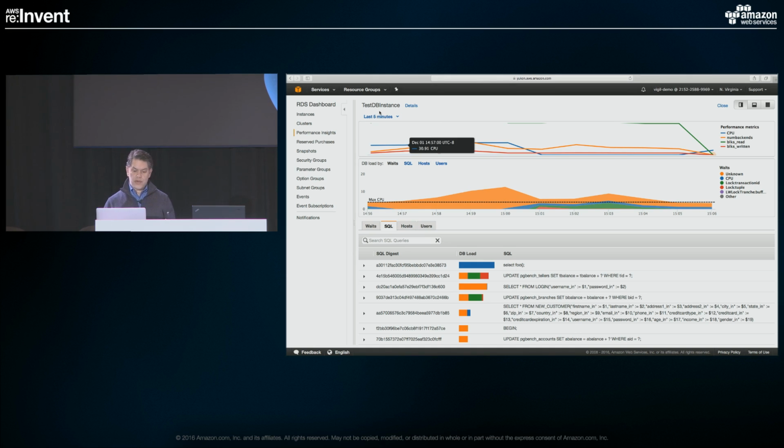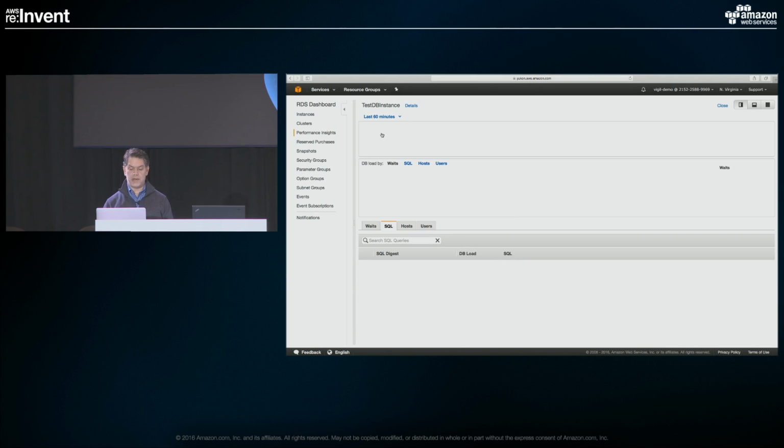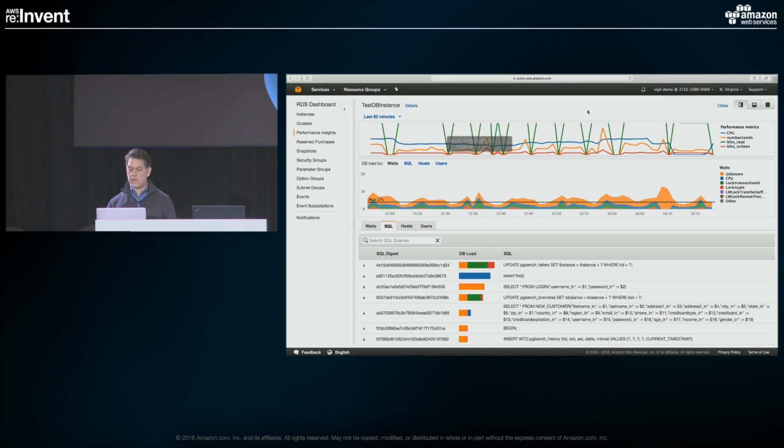In this new UI, we have the ability to zoom in to the 5-minute level, which is what we're looking at right now. But you can actually zoom out to a variety of levels, up to 35 days, which is the retention period for the performance data. So we zoomed out to 1 hour just now, to the 60 minutes. So you can see a nice history of how workload has been transpiring on this database.